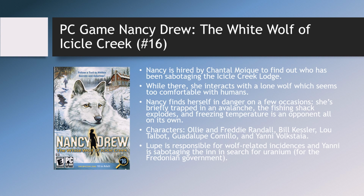So the characters in the game include Ollie and Freddie Randall. Ollie is the handyman and Freddie is his daughter. Belle Kessler, who is a guest with a history at the lodge that we don't learn about right away. Lou Talbot, who is a university student. Guadalupe Comillo, who is seemingly a guest but is really there because of the wolf. And Yanni Volkstaya, who is a world champion skier, who we think is there just potentially training for a future ski competition, but we learn later on that's not the case.